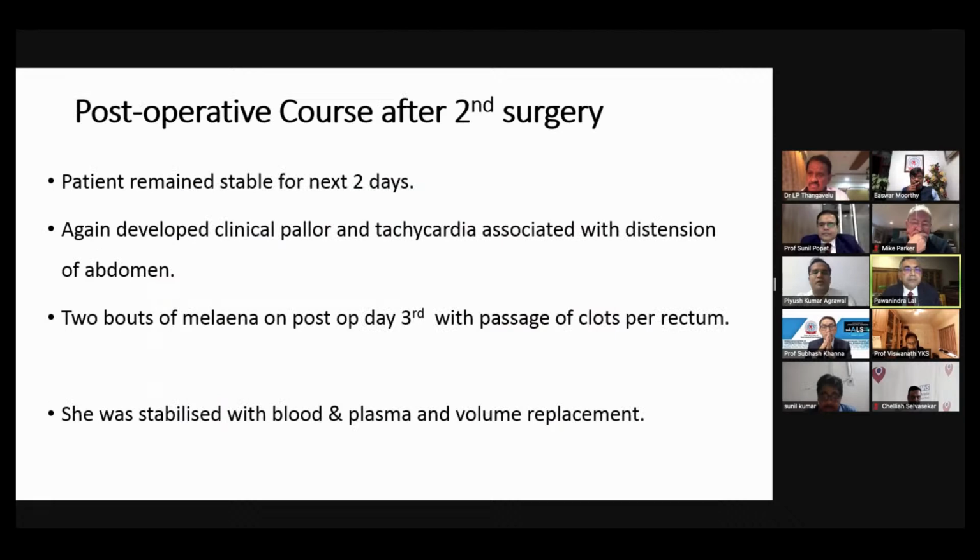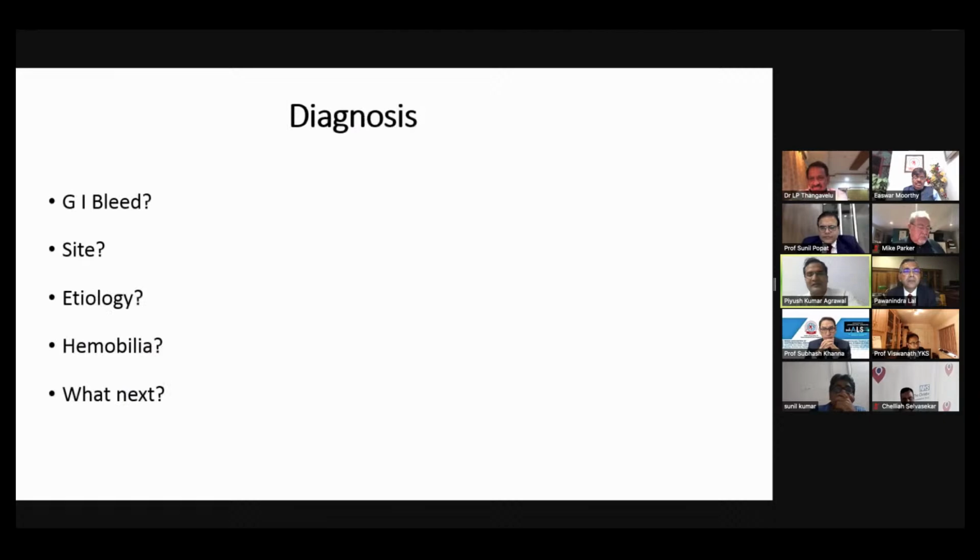So following the second surgery, our patient remained stable for the next 2 days. Then again, she developed pallor and tachycardia on the third postoperative day, and there was a mild distension of the abdomen. Then she started developing melena and complaints of passage of clots per rectum. So she was again in shock, and then we stabilized her with blood and plasma, and volume replacement was done. So at this time, we are thinking of a GI bleed. Now we want to know where is the site of the bleeding, what is the etiology, is it hemophilia, and what should be done next for the patient.